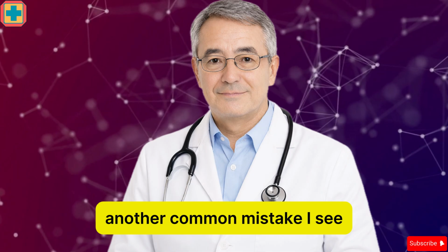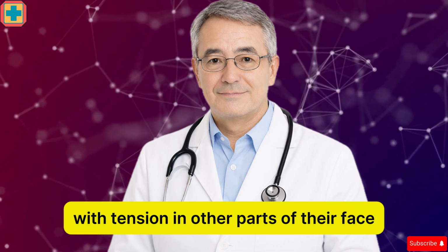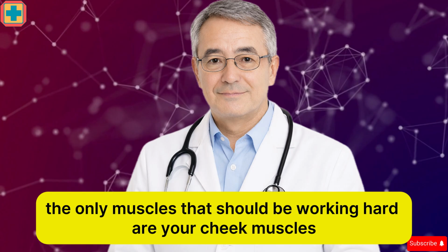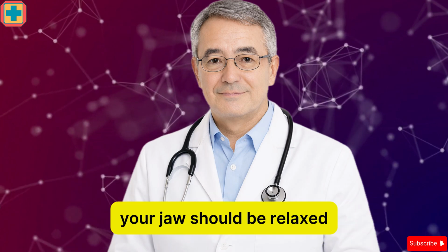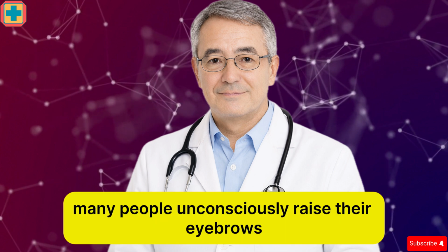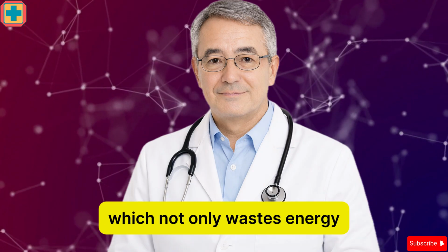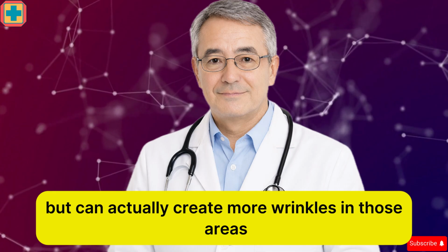Another common mistake I see is people doing these exercises with tension in other parts of their face or body. When you're performing the facial resistance lift, the only muscles that should be working hard are your cheek muscles. Your forehead should be relaxed, your jaw should be relaxed, your shoulders should be down and loose. Many people unconsciously raise their eyebrows or clench their jaw during this exercise, which not only wastes energy, but can actually create more wrinkles in those areas.